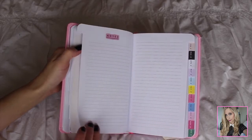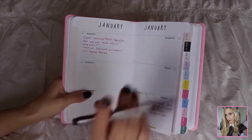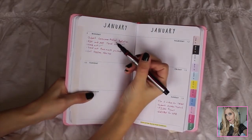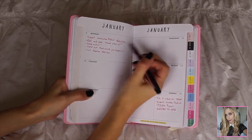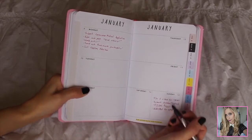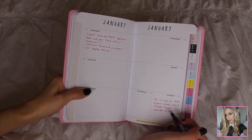Now we're going to move forward to the bigger part of the calendar. So that was an overview, but here is where you have more room to write. On these days, like Monday, I listed a couple of things that I wanted to get done for the day. And by a couple, I mean 5 things. So I use this section as my to-do list for the day.